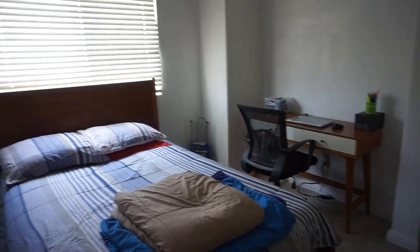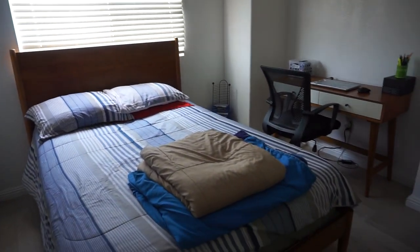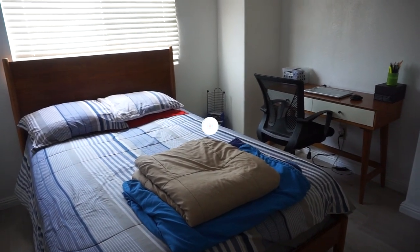So it's looking pretty plain right now, but we are so happy because I love this bed. It's nice, it's the perfect size for his room. And yeah, you guys, this is what it's looking like so far in the process.